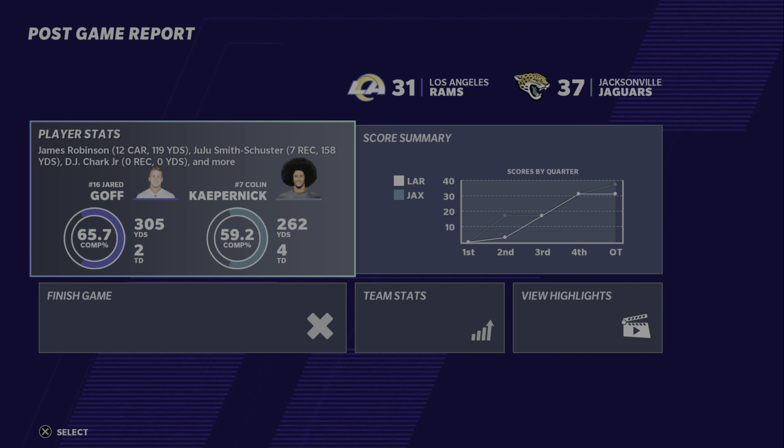Oh, a scrap for the football, and he's going to come down with it. Now a timeout signaled for, and they'll get it with 10 seconds to go before halftime. First and 10 at the 43-yard line. Kaepernick now on first down. He's got it complete to Gronkowski. And they'll burn the timeout with 5 seconds left.